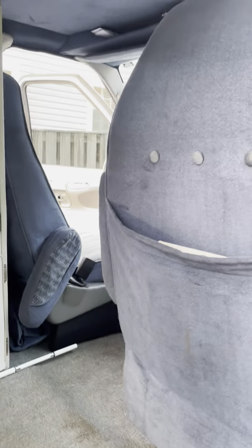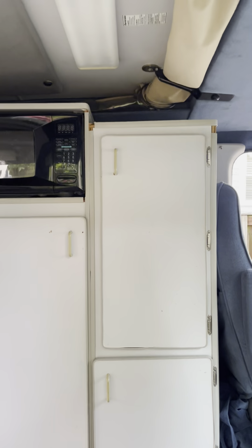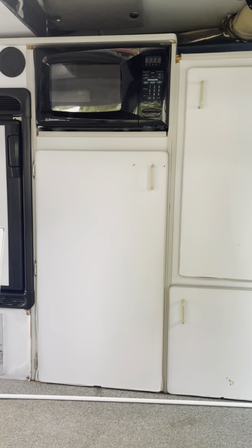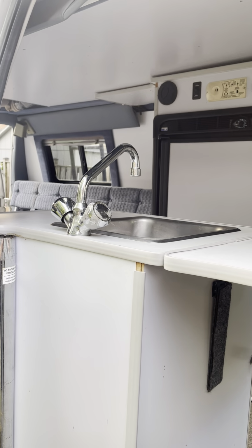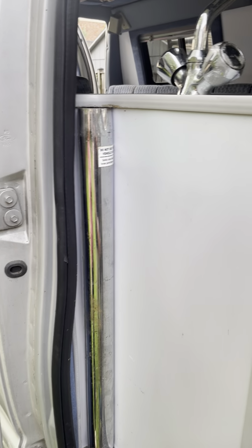The captain's chair is in the front, and this passenger seat flips around 180 degrees to face the back. Here's the cabinets, microwave, big storage cabinet. Here's another shelf that pops up for counter space, and the sink. This is the pole for the internal table, or it has a stand to put externally.